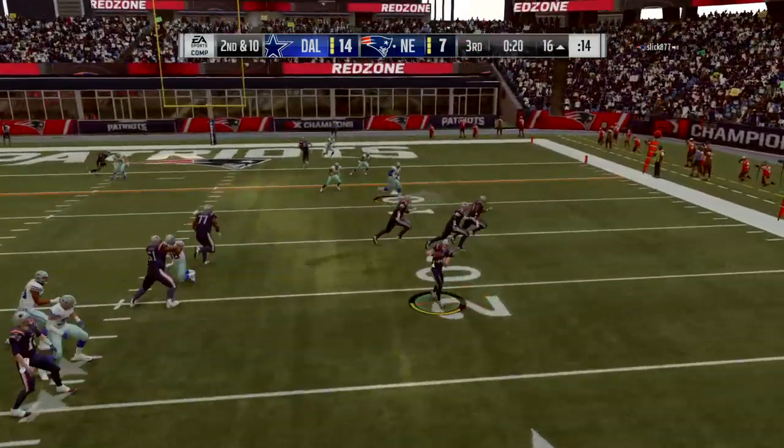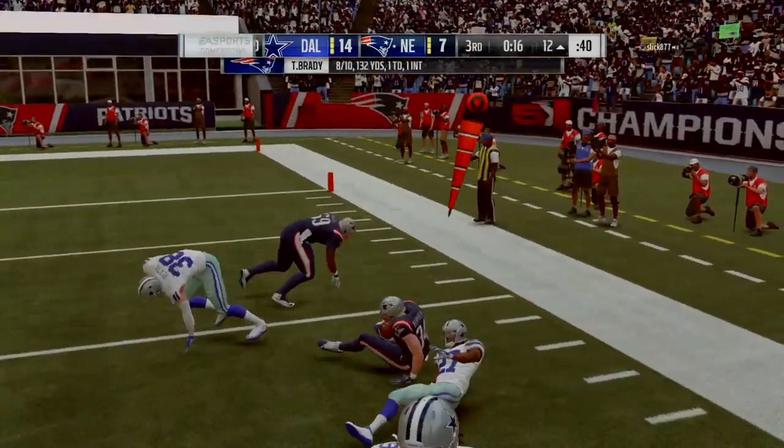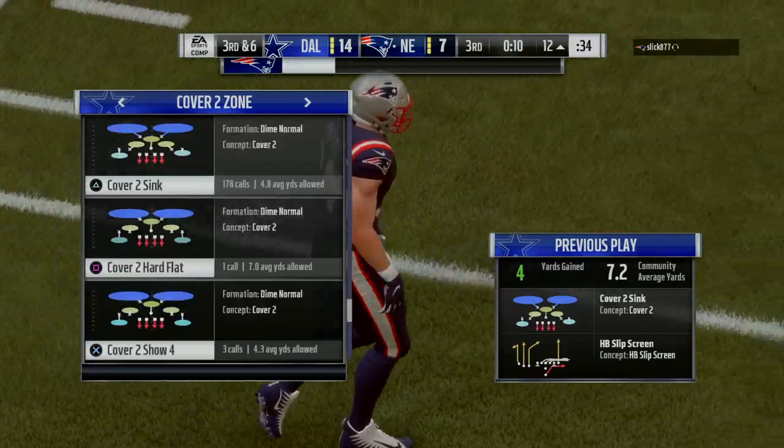Looking to throw on second down. Brady. Now they go screen. It's complete, and he'll go down here at the 12-yard line. A good job defensively to hold that to 4 yards, and now it's third down.